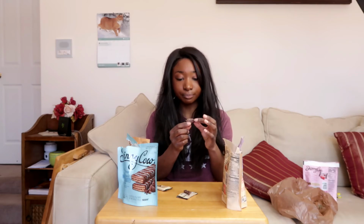This actually isn't bad at all. The caramel filling has a very good sweet flavor. There's not too much of it, which is good. Just, you know, like a thin layer. One of these is 45 calories, so that's not bad. And then the milk chocolate on the outside is still the same, still really good.